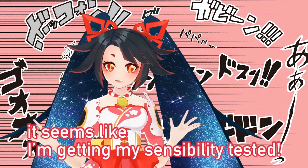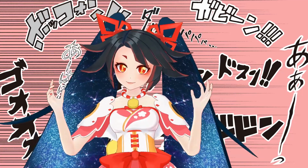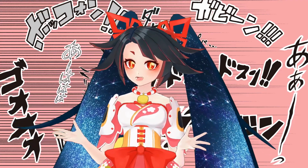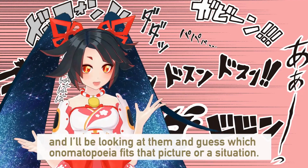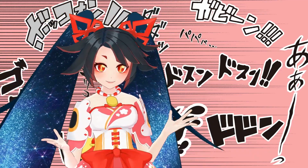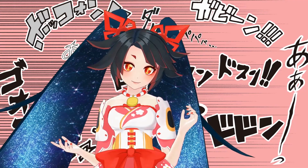And today, it seems like I'm getting my sensibility tested. We're gonna call it, Mia, are you a sensible Japanese? Pretty straightforward. What's gonna happen is, our staff picked several pictures for me to look at, and I'll be looking at them and guess which onomatopoeia fits that picture or a situation. Sounds easy, right?